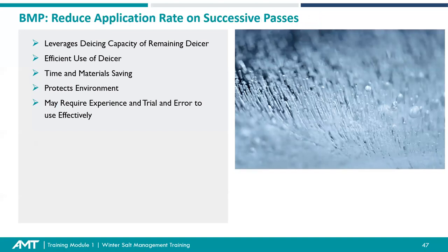Another BMP is to consider reducing the application rate on successive passes that you may make with equipment. The first time through, you may use an application rate based on the temperature and the timing, whether it's before or after a snow event. With a successive pass, depending on the storm and what's going on with the amount of precipitation, you may be able to reduce the application rate on those successive passes as you go through.